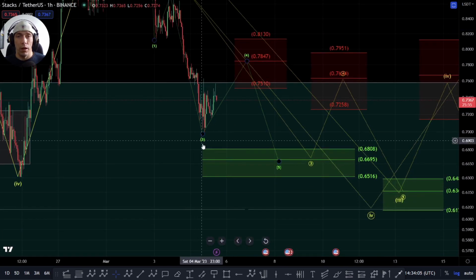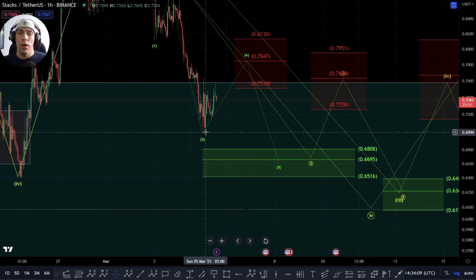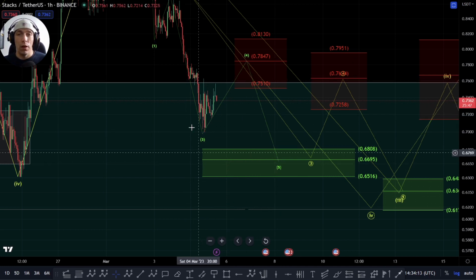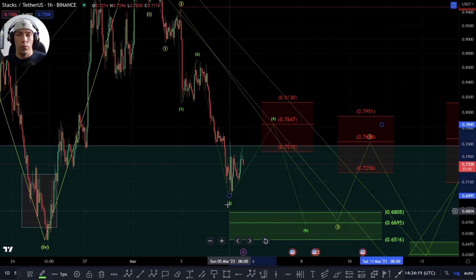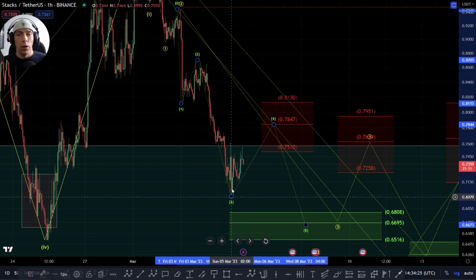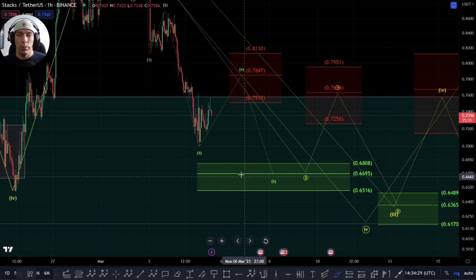We have to just allow these time to develop, because really until we actually get the fourth wave corrections and the fifth wave continuations here, this could just actually still be extending within this third wave that we've got here. This could still be extending within this to the downside. So we just got to give it a bit of space. But this is what I'm looking for at the moment. I think this is the most probable thing.